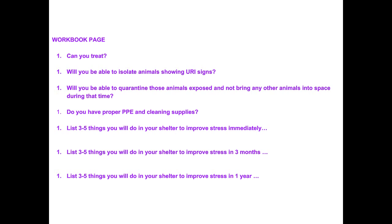So will you be able to isolate animals showing upper respiratory signs? Will you be able to quarantine those exposed and not bring any animals into that space? If you have 2 dogs in an area and one dog starts coughing, you have to keep that other dog quarantined, and you basically have to keep that space clear of other animals. Sometimes it's not feasible to have 9 or 10 empty cages when you have such a high intake of animals.